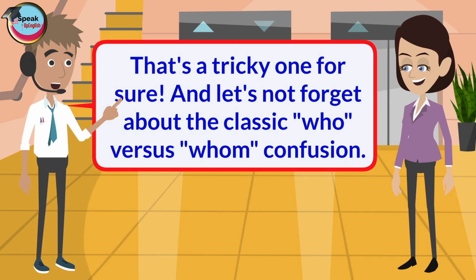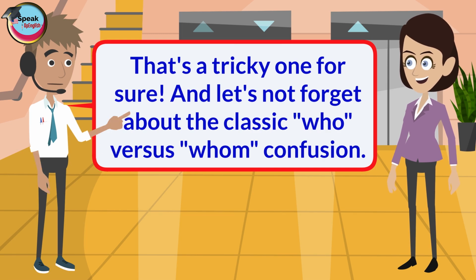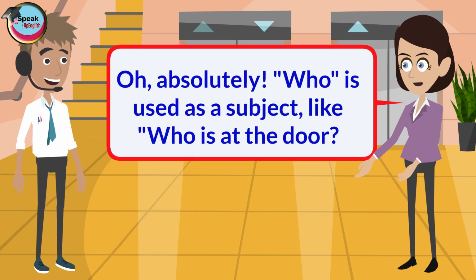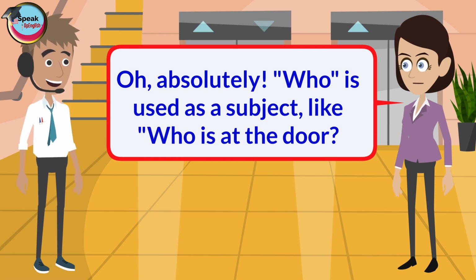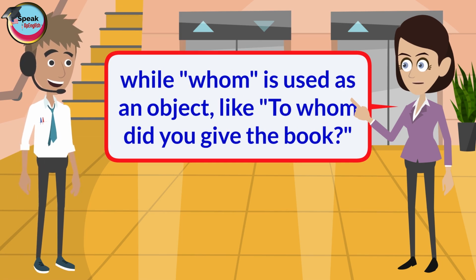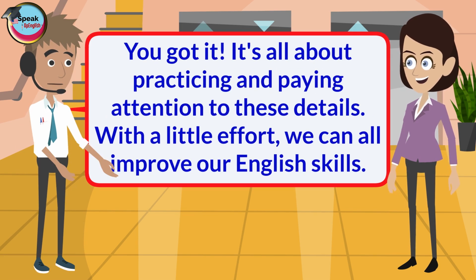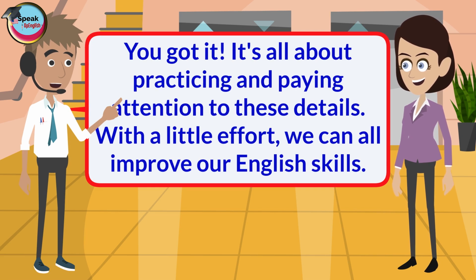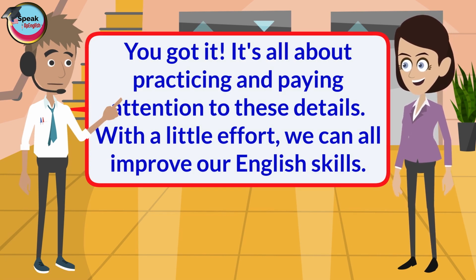And let's not forget about the classic who versus whom confusion. Oh, absolutely. Who is used as a subject, like who is at the door? While whom is used as an object, like to whom did you give the book? You got it. It's all about practicing and paying attention to these details. With a little effort, we can all improve our English skills.